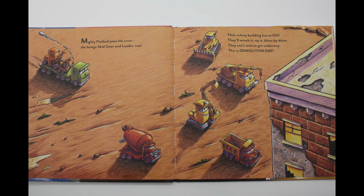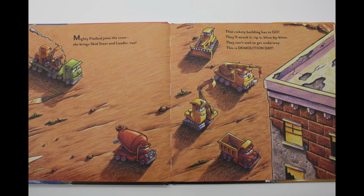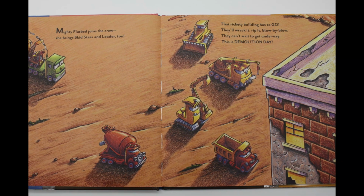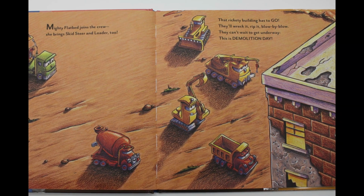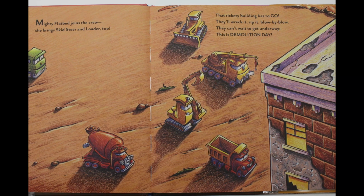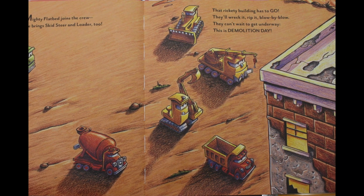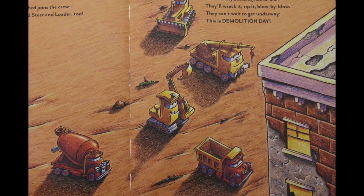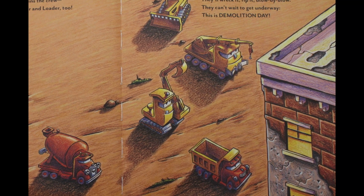Mighty Flatbed joins the crew. She brings skid steer and loader too. That rickety building has to go. They'll wreck it, rip it, blow by blow. They can't wait to get underway. This is Demolition Day!